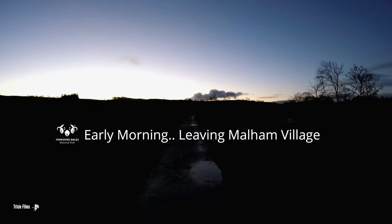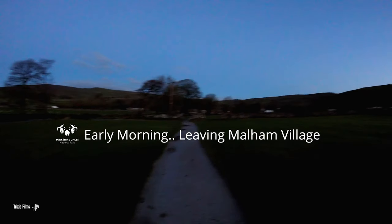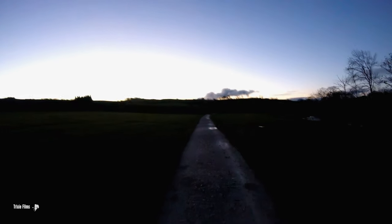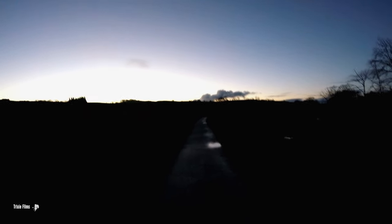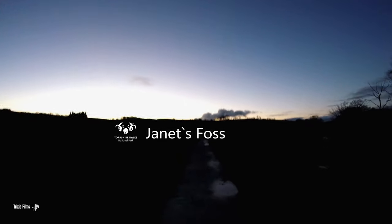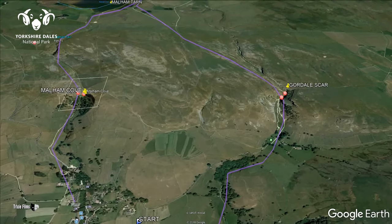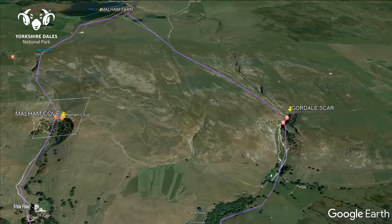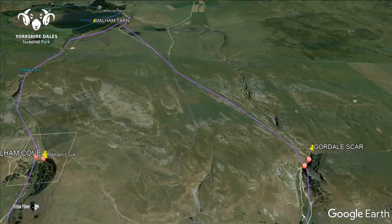Morning from the Yorkshire Dales. On a very dark, cold morning, it's about 8 o'clock and I'm just leaving Malham village, which is behind us. Today I'm going to walk up to a little waterfall called Janet's Foss and have a look at that, and then move on up to a really dramatic amphitheatre limestone gorge of Gordale Scar.